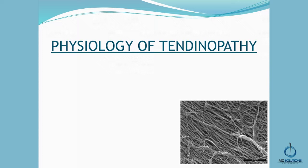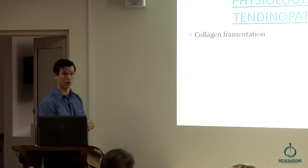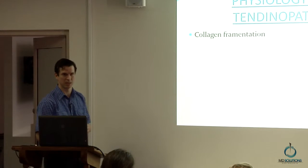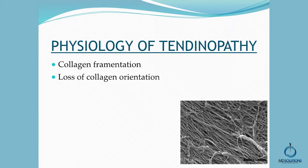So we've got collagen fragmentation. The collagen in the actual tendon changes from type 1 collagen to type 3 collagen. Type 3 collagen is much less elastic, so it's not going to stretch like the type 1 collagen. Also, surgeons say when they're doing surgery on it, instead of the tendon being nice and white and glistening like a healthy tendon, it appears grayish and there's some gluey kind of gunk on it. So they can tell straight away. And you get a change of the orientation of the collagen.